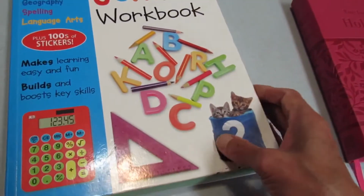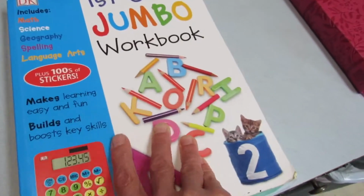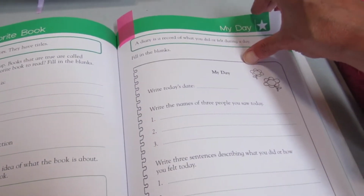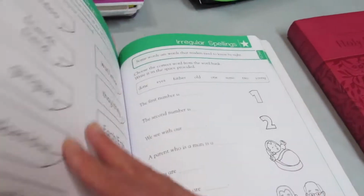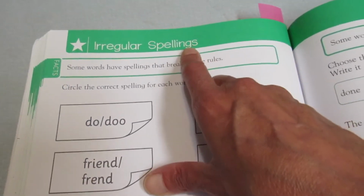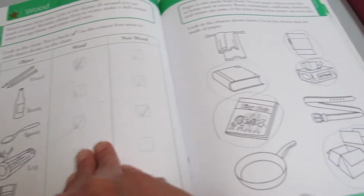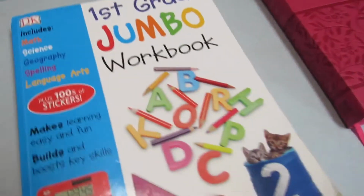And then the first grade jumbo workbook. She's beyond a lot of this stuff, and there are still some things though here that I want her to reinforce and maybe to learn things that she hasn't learned quite yet. She didn't start learning how to read at all until last year, and she has really come along with the reading, Catherine. So there's some things here that she really doesn't know yet, irregular spellings and nouns and verbs, singular and plural nouns. So I'm going to keep that for this. But there's stuff in the beginning and other things. I mean, she's already worked through it quite a bit. But there are some things that she's passed. So she doesn't really need that so much.